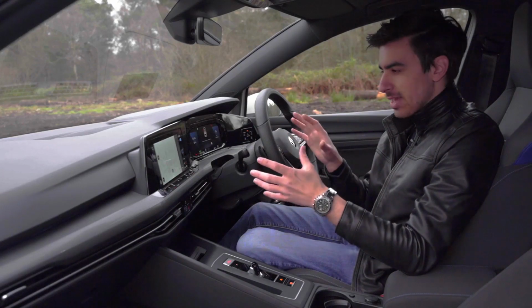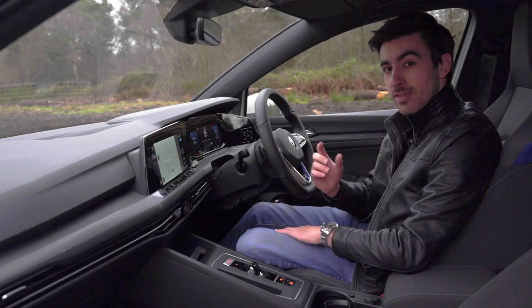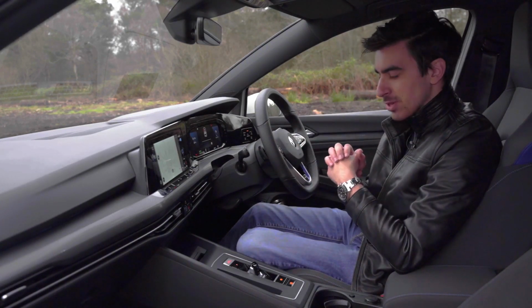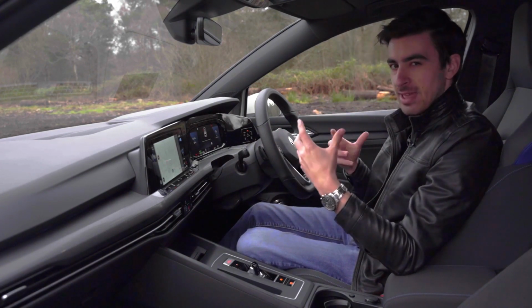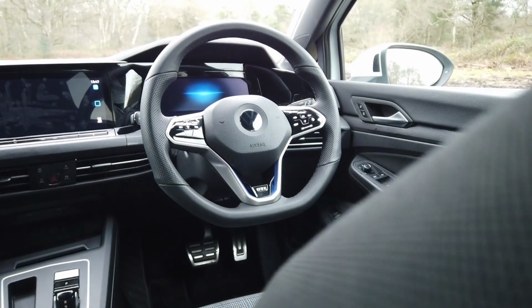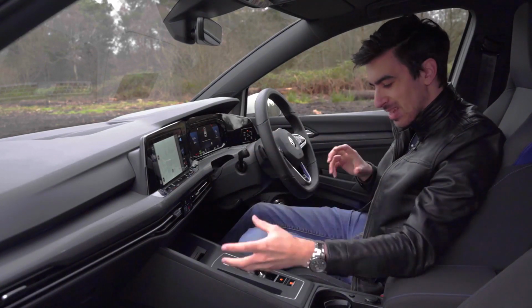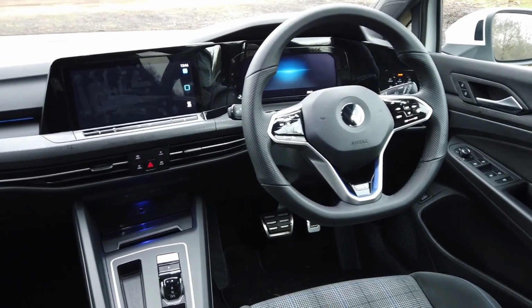Now, the cabin is pretty much identical to the regular GTI, so if you want to see my review of that, click the link in the top right-hand corner where I'll go into this in a little bit more detail. However, there are some things I really wanted to pick out. So the first thing is, overall build quality is pretty decent. You've got a really lovely wheel. Volkswagen just seems to really nail it, and because it's something that you're going to be holding all the time, it's a really critical area. There are some slightly cheaper plastics around the centre console and also on the doors, but overall it's a very nice place to be.